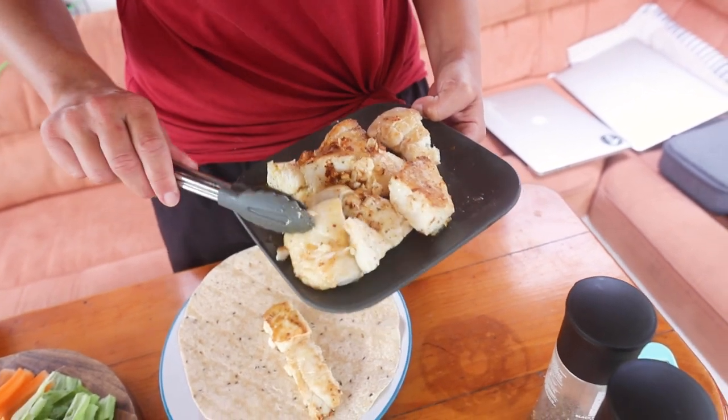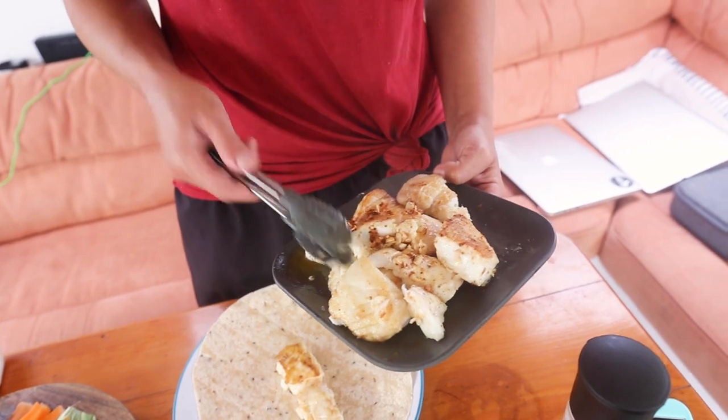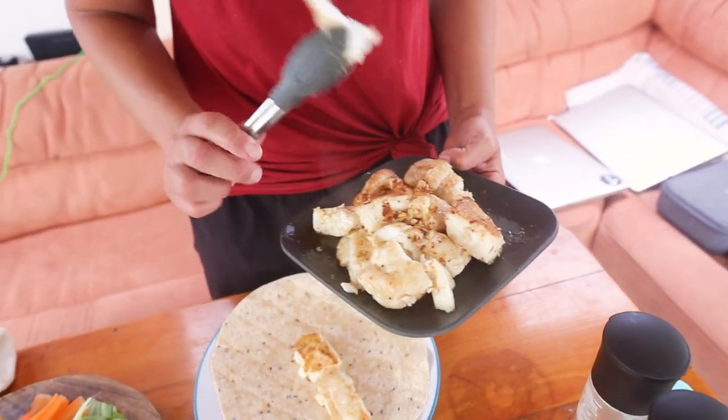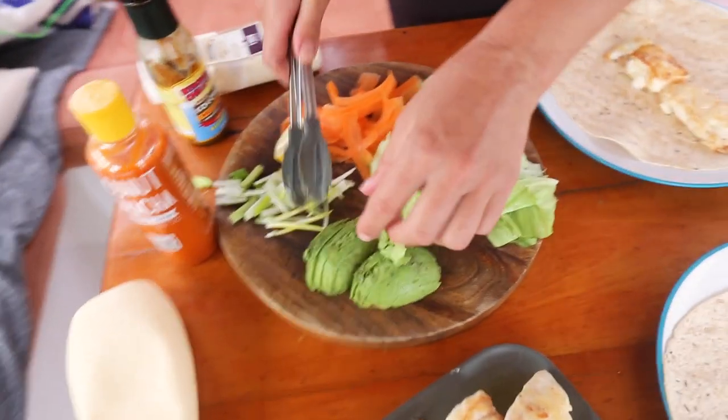So yummy. Cooked to perfection. If you're not sure about a fish too, especially red emperor or any of these really flaky fish, you can just bend it and it'll just break like that. Dig in. What else you got to put on there?